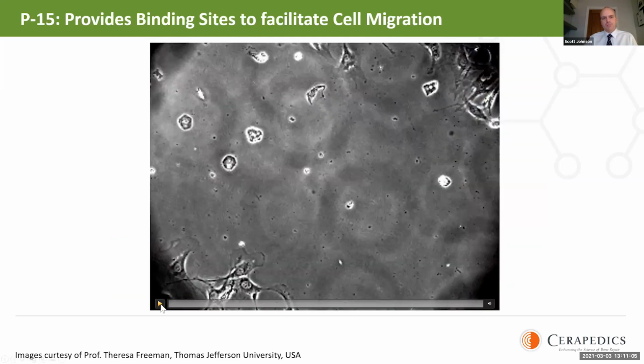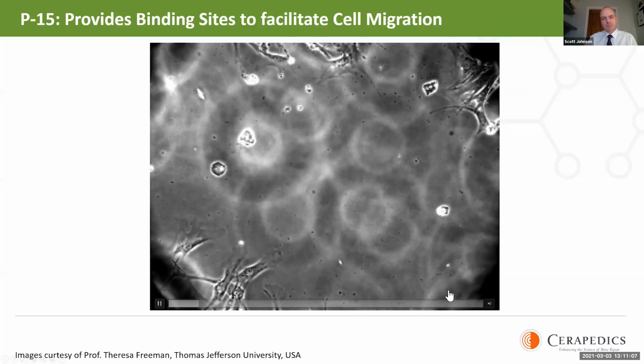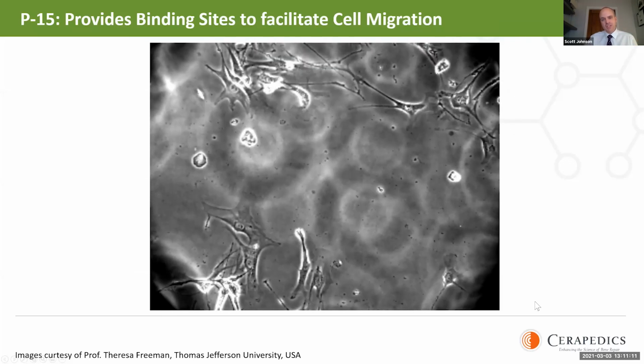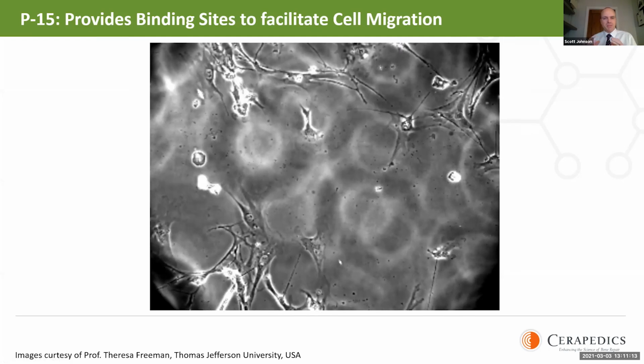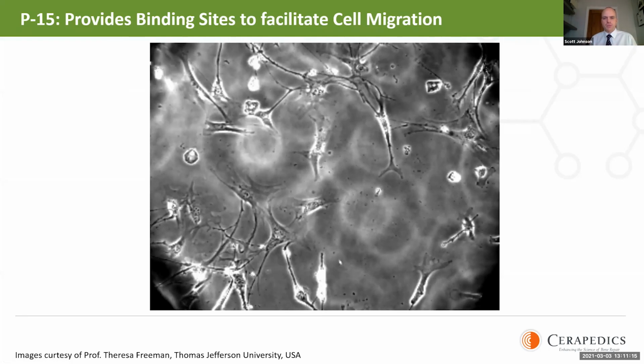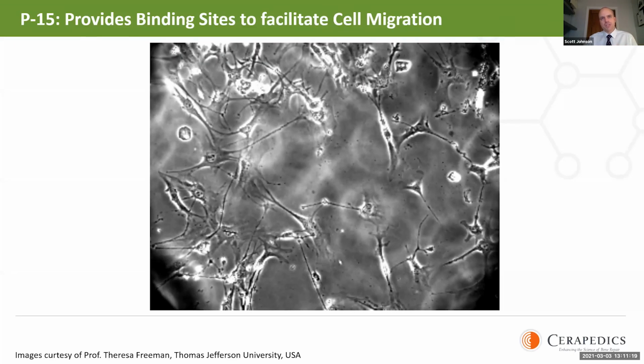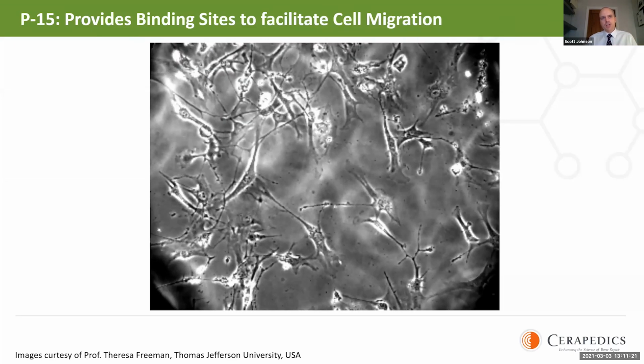In terms of cell migration, by providing specific binding sites on the surface of the calcium phosphate scaffold, P15 improves the ability for cells to migrate and populate the surface more rapidly. This is just an illustration of those cells spreading out across a surface that is charged with P15.